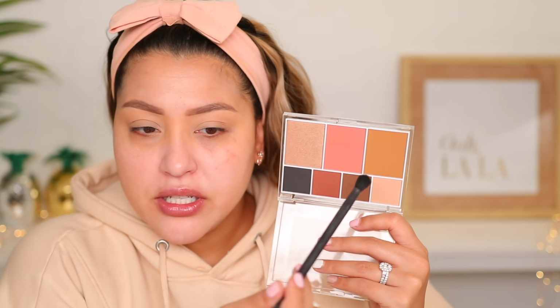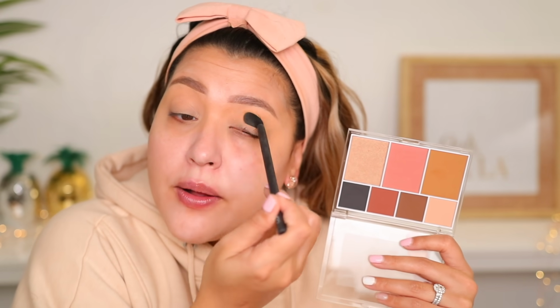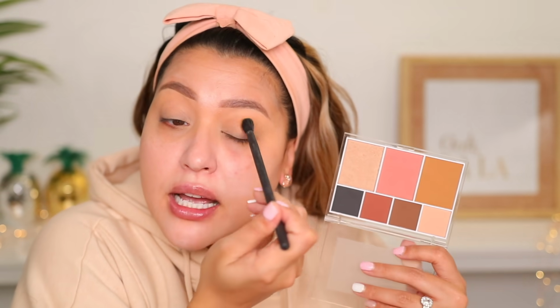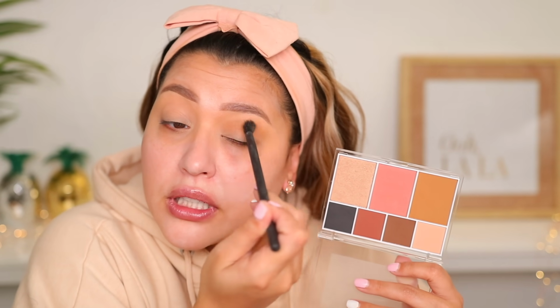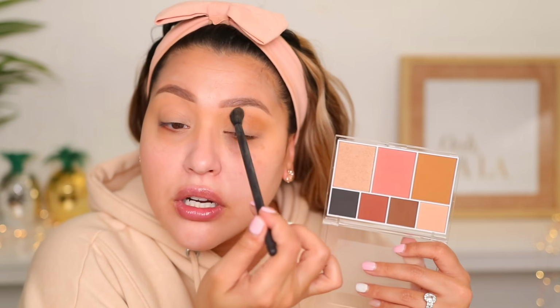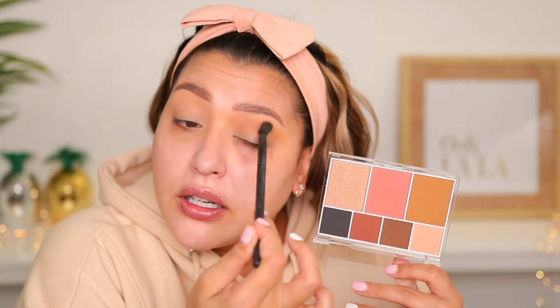Let's see if that'll go away because I'm looking at myself and I'm like, okay. So here's the palette. Obviously, it's an everyday, neutral on-the-go palette, like an all-in-one. So I'm going to dip into the bronzer and see what this looks like in the crease and just start blending this out. Let's see. Oh yeah, that works out totally. It's a little bit darker than what I thought. I thought it was gonna come out a little bit more warm, but that's fine.